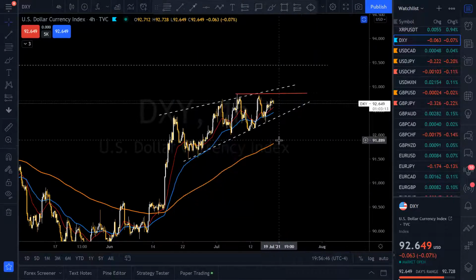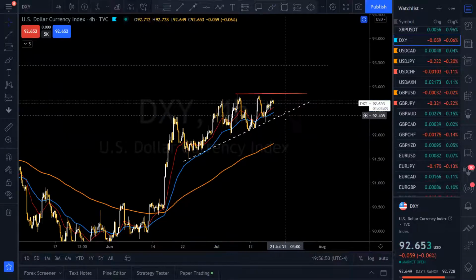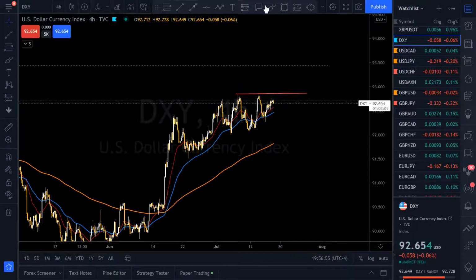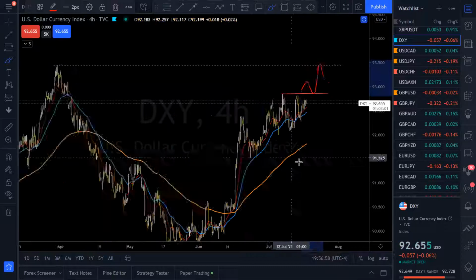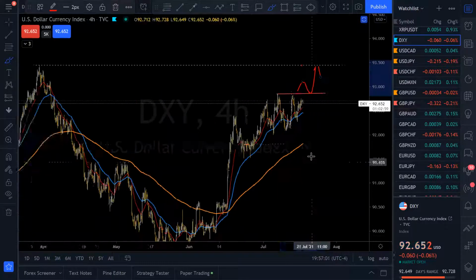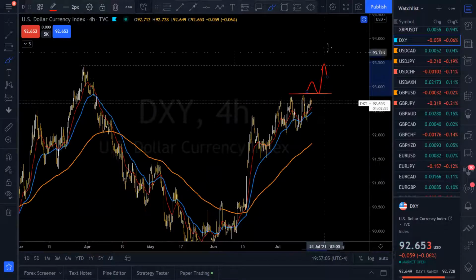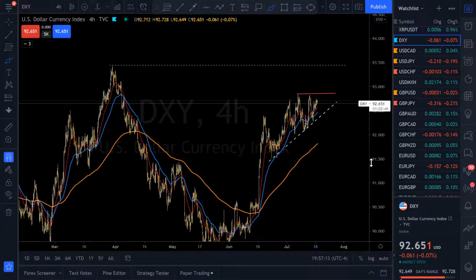That's going to give us some guidance. If we break that high, there's a high probability that price will want to test the highs here. But remember what the stochastics are showing. Remember what this pattern, this corrective structure, is showing. I want you to keep those things in mind.